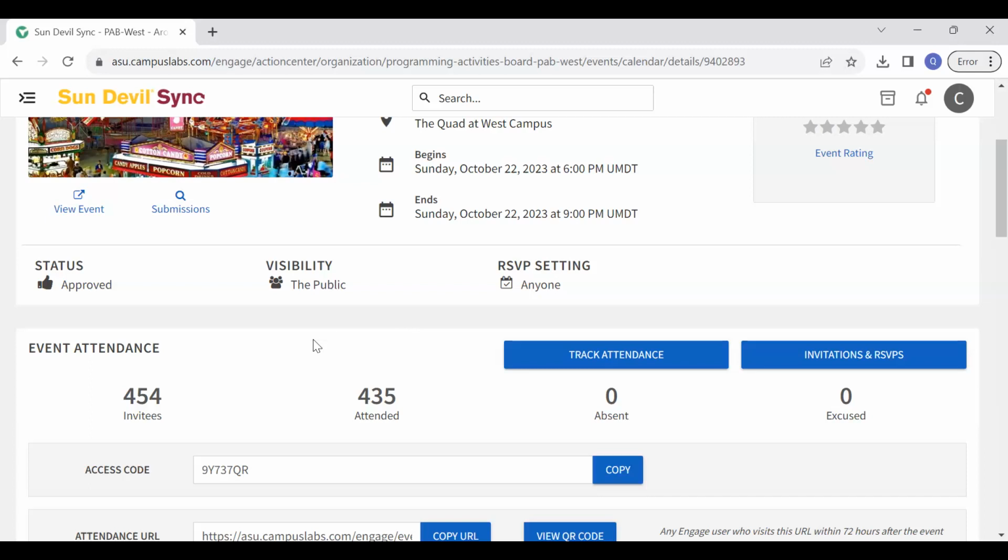And so we have information here. We can actually pull this attendance report of 435 students to see who those students were and how long they stayed at an event. To segue a bit, Alicia has helped us create a dashboard so that when those students are pulled from Sun Devil Sync into our data dashboard, we can tell a lot more about them as well, again helping to inform our decision-making process. So I'm going to turn over to Alicia for a few minutes to talk about that process as well. And I'll flip back.